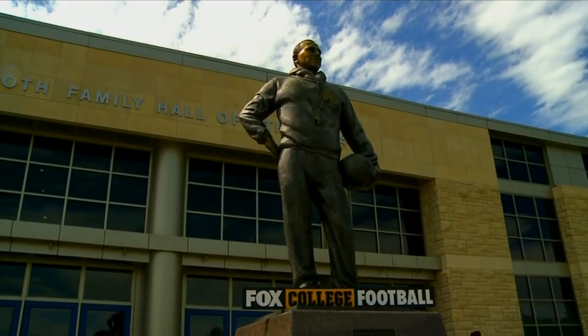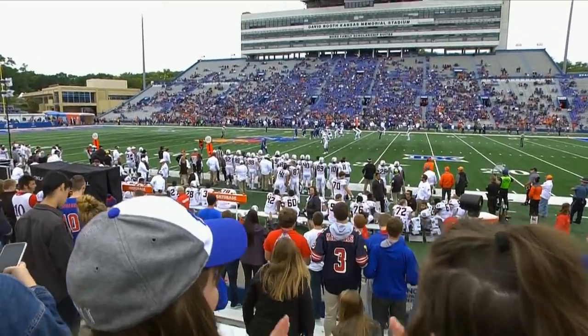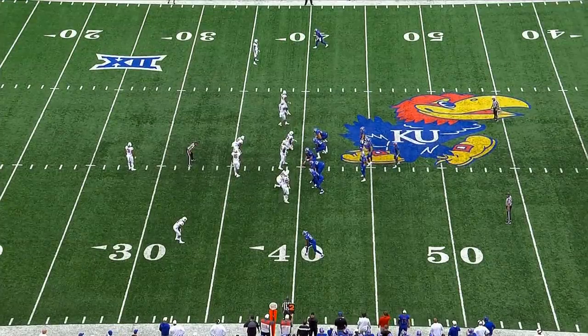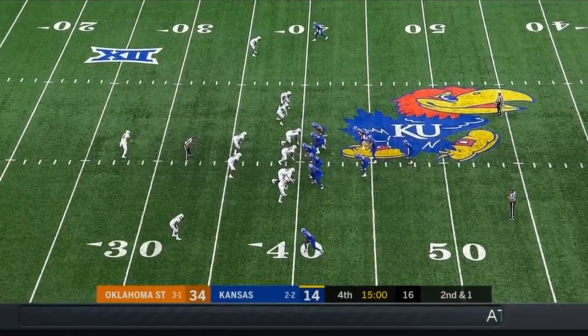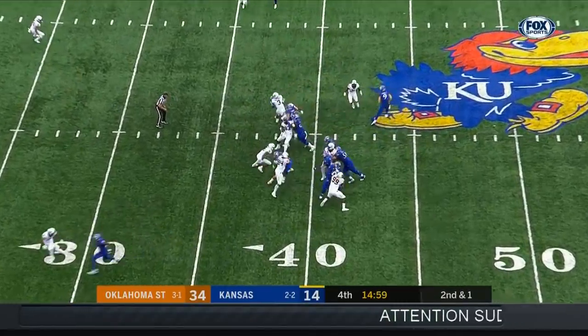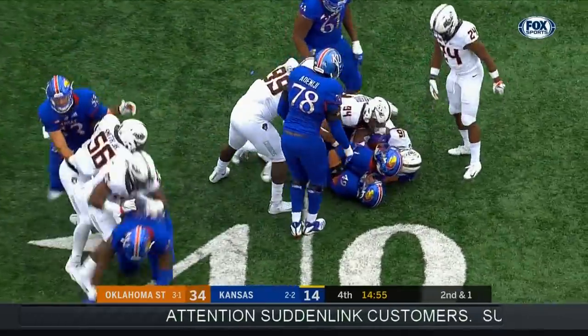Last night at Paul Gallen Fieldhouse, basketball practice started. Late night at the Fog last night. Early day at David Booth Kansas Memorial Stadium. 11 o'clock kickoff. We have played three quarters, one more left. The fourth quarter starts with the Jayhawks on offense and picking up a first down.